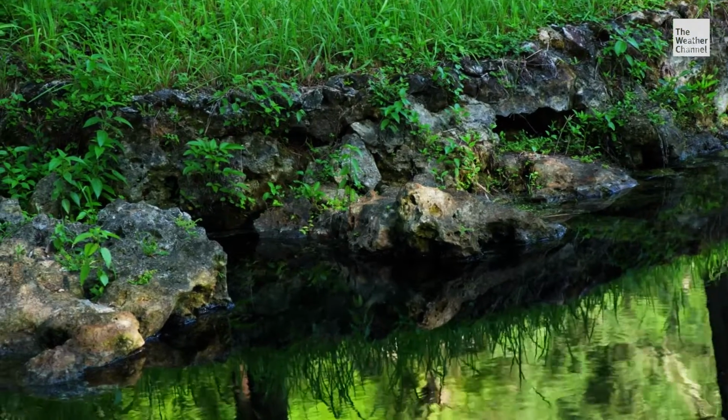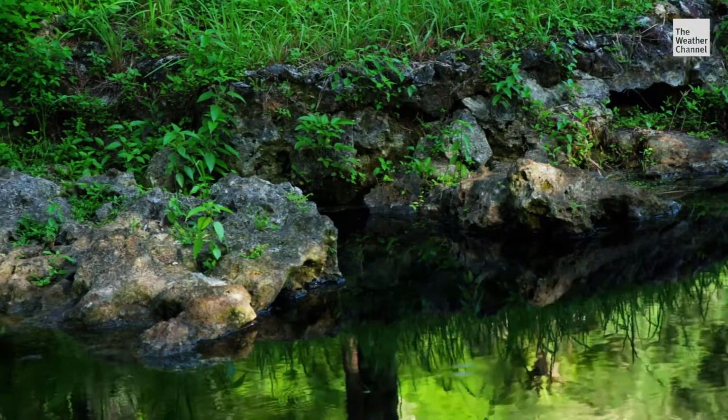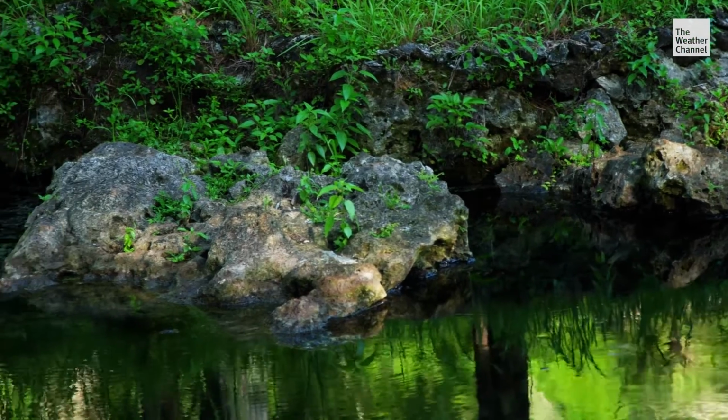Talk about the taste of the water. The water here tastes special because of the Florida lime rock and sits in that aquifer and that lime rock and absorbs all of the minerals. And that's where we get the smooth, refreshing taste of Zephyrhills water.